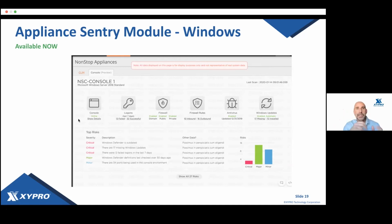So we draw attention to the most critical items first to make sure those get addressed. And then you can go down to the majors and the minors. But this is a single interface into everything security with your Windows console. Now, if you've licensed ASM for your CLIMs, this is default functionality that comes along with it in the new version of SecurityOne.